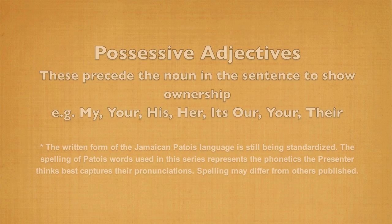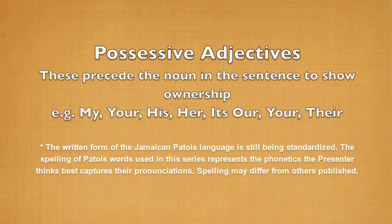Yes, we reached lesson 4, and in this lesson we are going to be looking at how to translate possessive adjectives into Jamaican Patois. There are 3 things that you will need to note in the translation of the possessive adjectives to Jamaican Patois.